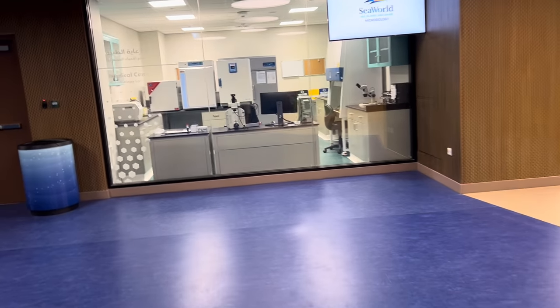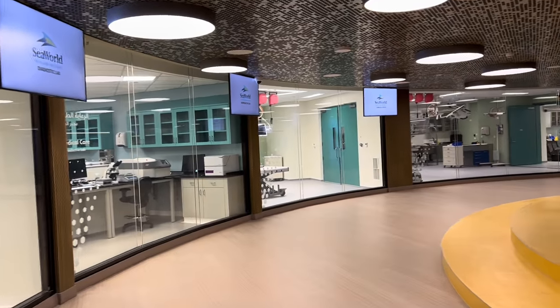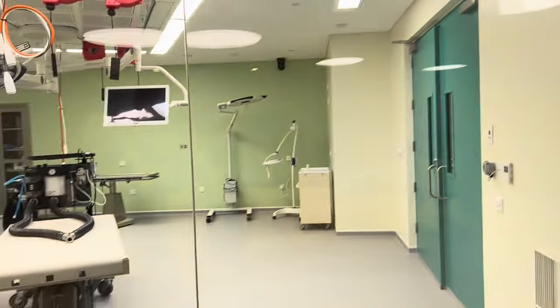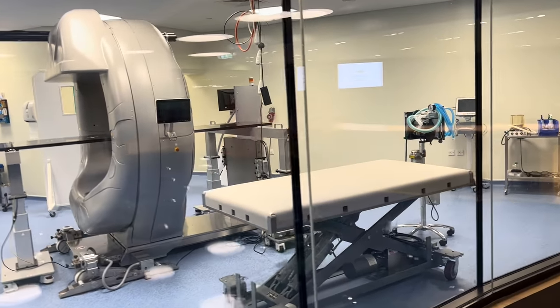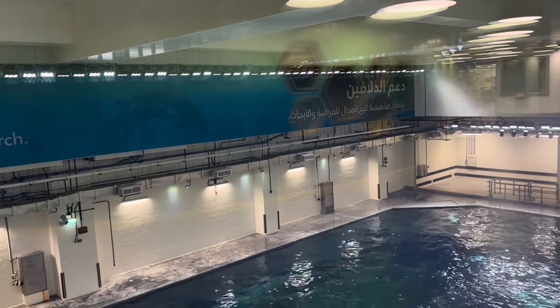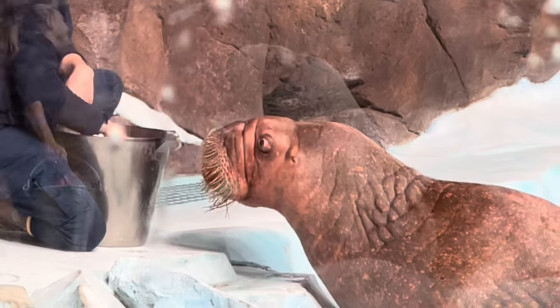And down underneath the sphere is the animal care center, where you've got all different areas of marine life conservation, microbiology, diagnostics. Everything looks very clean and very, very new. And very shiny. The reproductive lab. Going in there? That's where marine life get their freak on. Animal surgery center. Treatment center. Radiology. No way. There's a dolphin support area, a dedicated area providing a space for observation and research. And there's this one floating around. He's waving.